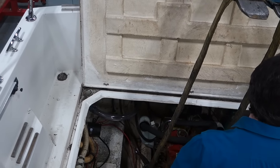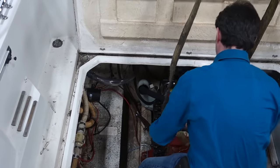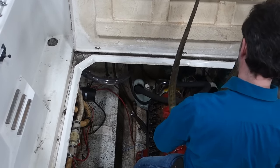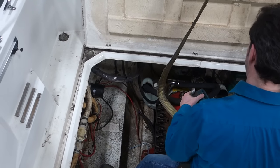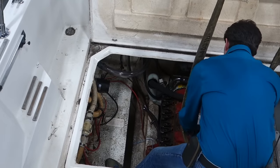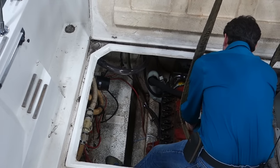How many motors have you pulled out of boats? None, but I pulled plenty out of cars. But none out of a boat. It's different. It's totally different. I got a plan. I have a vision in my brain. You want it up front so we tilt that way, right? Yeah.